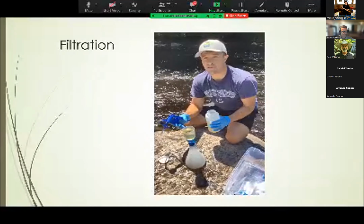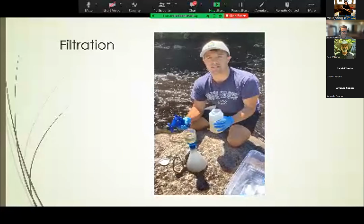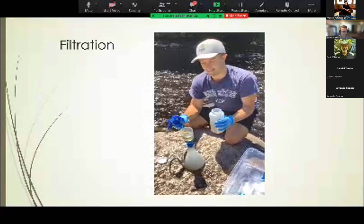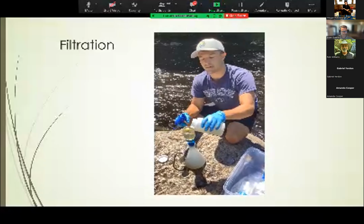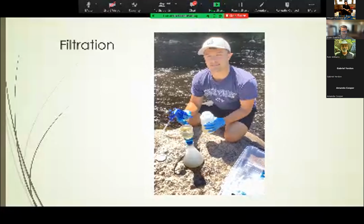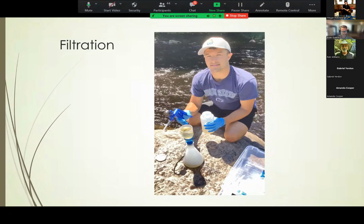Depending on the turbidity of the water, it can take anywhere from 2 minutes to 20 minutes to complete the filtration process. And I'll continue to filter this sample, and then we'll come back to you with the preservation process. All right, and one last video that shows how we preserve the samples after filtering them.